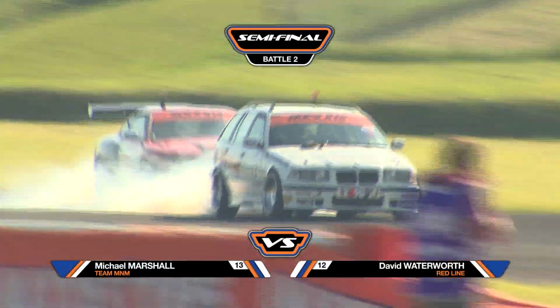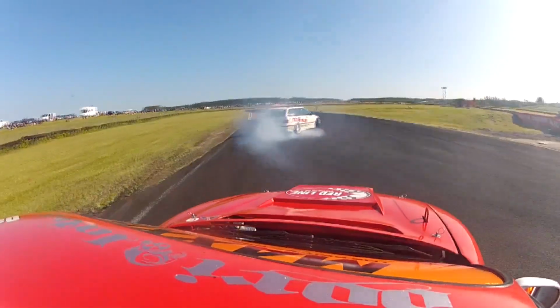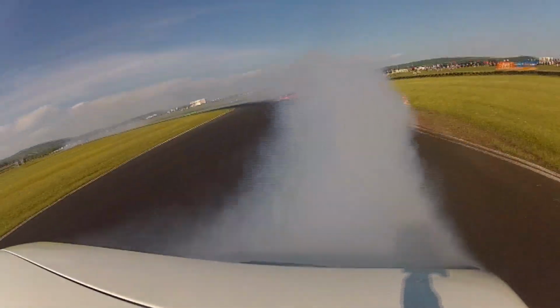So they switch it around, and it's a fantastic flick and a great entry from both drivers. However, David Waterworth running wide, allowing Mike Marshall to use that for his advantage, and using that 2JZ powered E36 to pull a fantastic gap, smoking out David Waterworth, who with one wheel off track makes a correction to try and keep up.